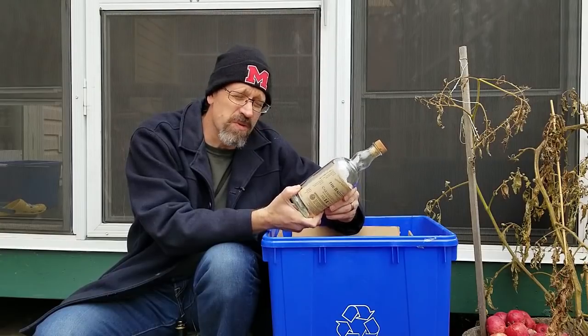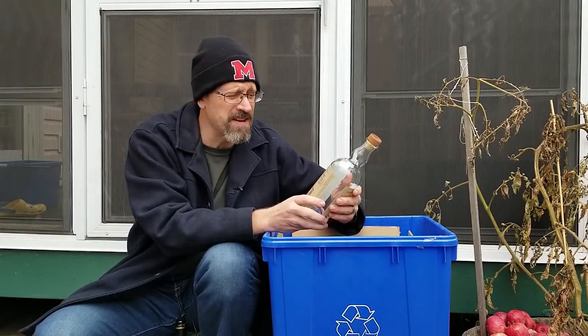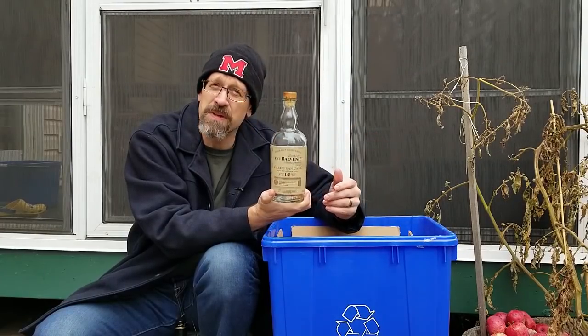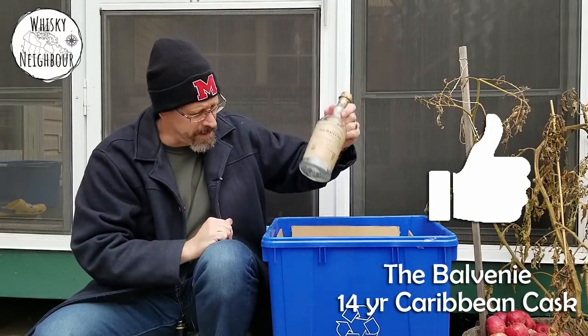So unfortunately, the price has really shot up. It sits between $90 and $110 now in Canada. But when it goes on sale, I will look for this, because the Balvenie Caribbean Cask is a definite buy again.